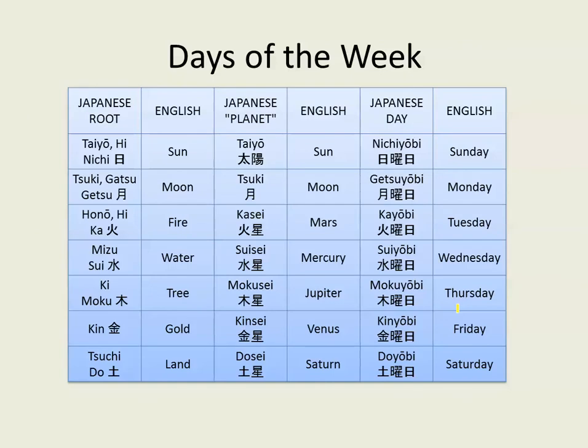So here's a brief chart, and you should be familiar with these words even if you're just in first year Japanese. The Japanese word for Sunday is Nichiyobi because the luminary that that day is associated with is the sun. So we see here all of the luminaries, and then we also see the elements or the bodies that they're associated with, and the Japanese term for those luminaries.